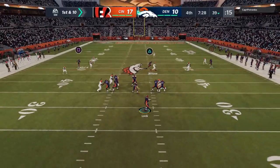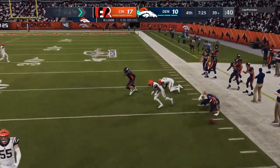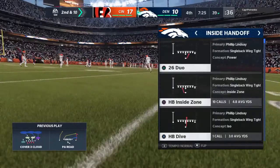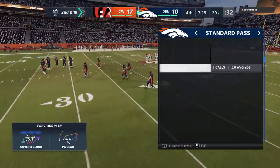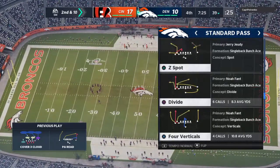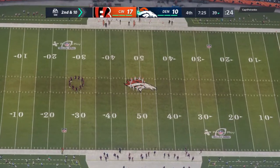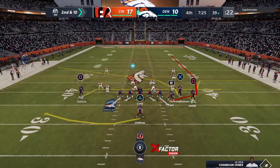Now Locke on the bootleg. And that'll be knocked away. It's incomplete. That time he was looking for Jerry Jeudy, but it'll be 2nd down. Quarterbacks work all the time on manipulating a defense with their eyes and their head movement. In this case, he just stared the receiver down. That allowed for excellent coverage, able to knock that one away. So line of scrimmage still the 39 on 2nd and 10.